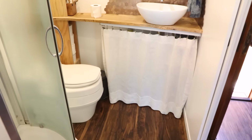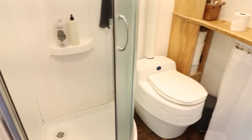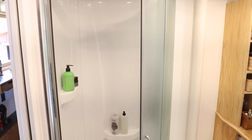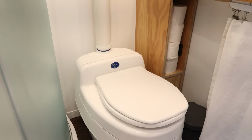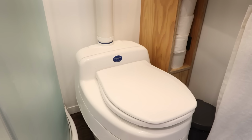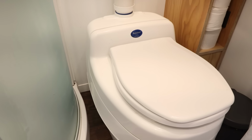Let's check out the other half of the tiny home, this direction. Here is the bathroom, which is small, but all we need. It's perfect with our tiny little capsule shower, which we actually have our pet water bowl in. It doubles great as that watering station. This toilet is a waterless composting toilet, the separate. We love, if you can love a toilet, we love this toilet.